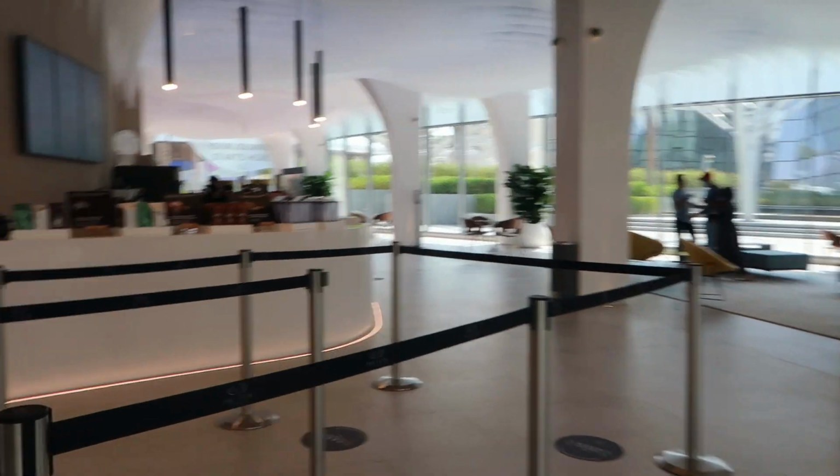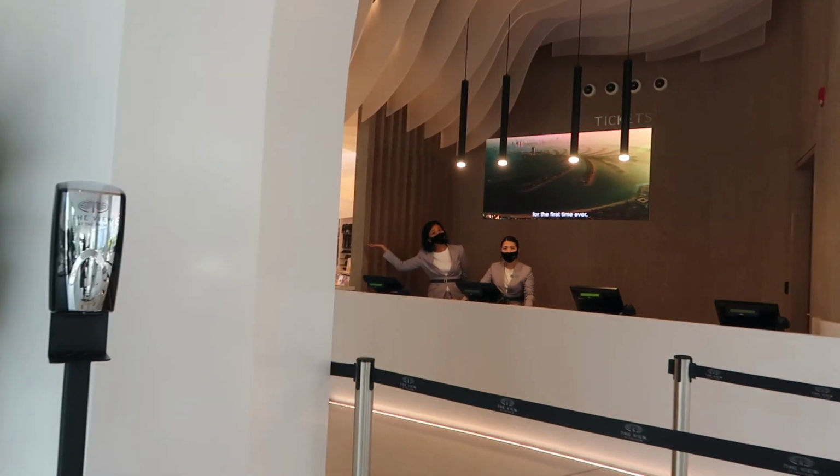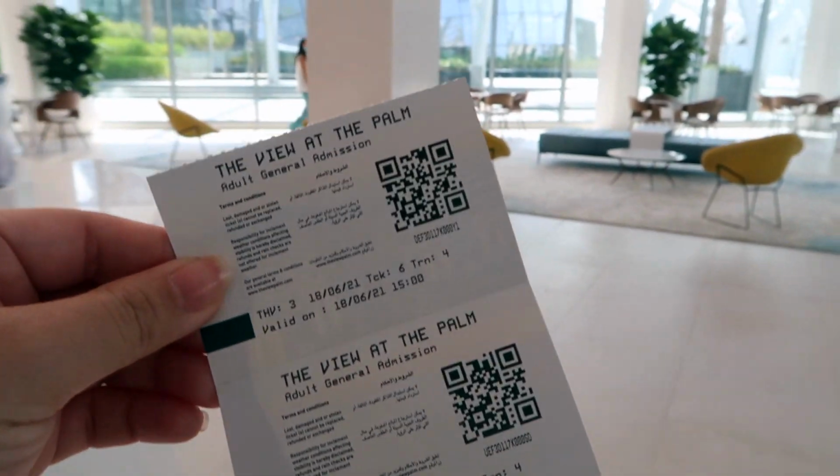You may get your tickets online or you can also buy them upfront from the ticket reception. I will link down below the prices as of date.